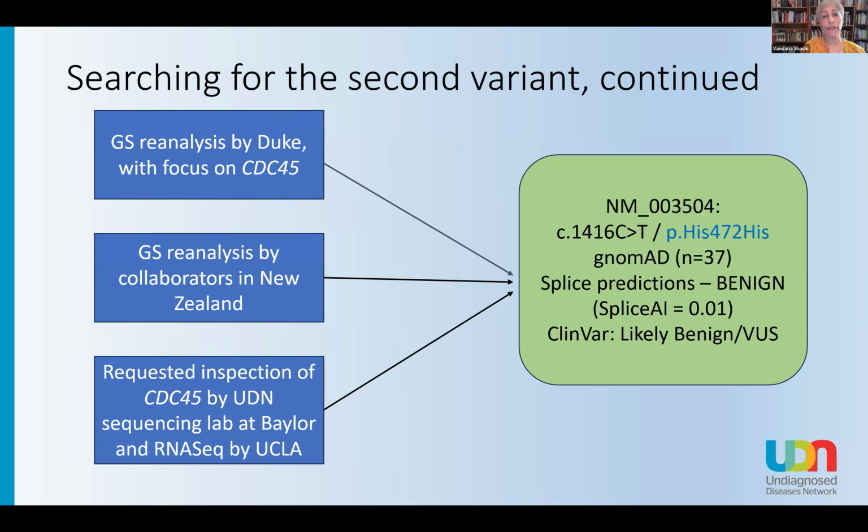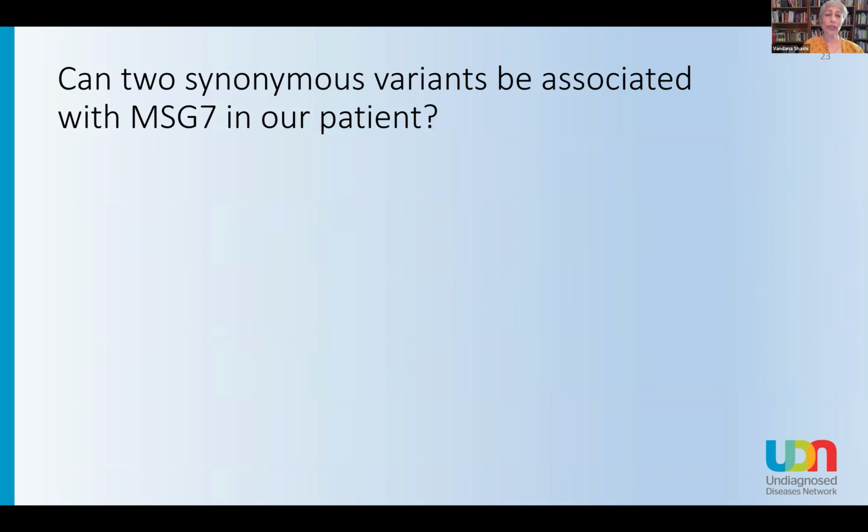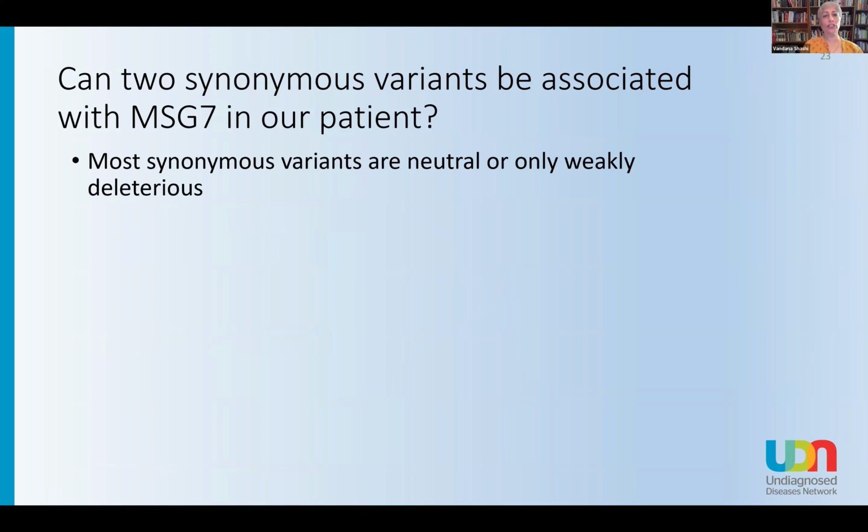All of these efforts simultaneously led to the identification of a second variant in the gene, which was also synonymous, but predicted to be benign and really wasn't bioinformatically that interesting. It was seen 32 times in East Asians. So then we thought, okay, can 2 synonymous variants be associated with this condition in our patient?